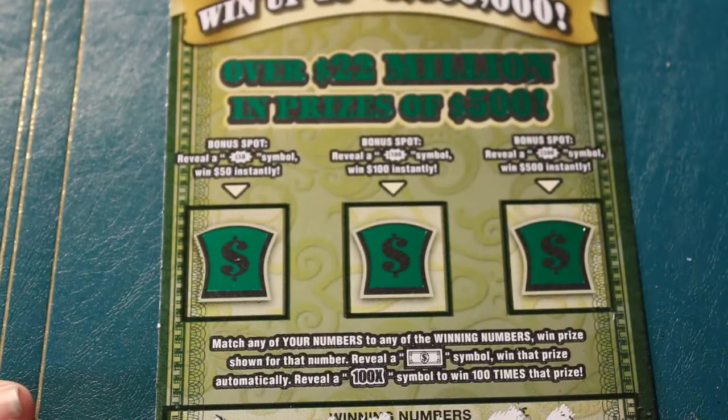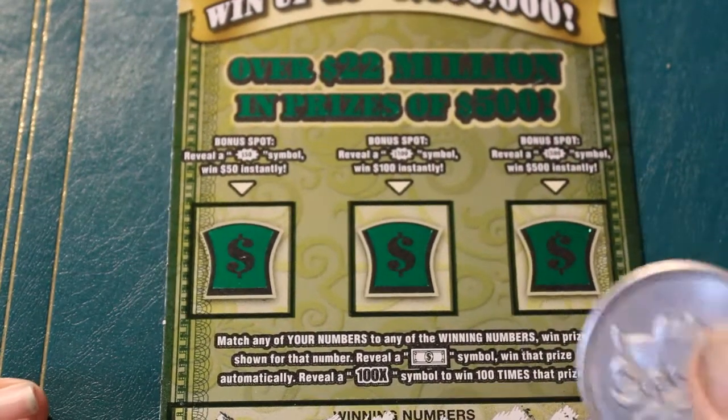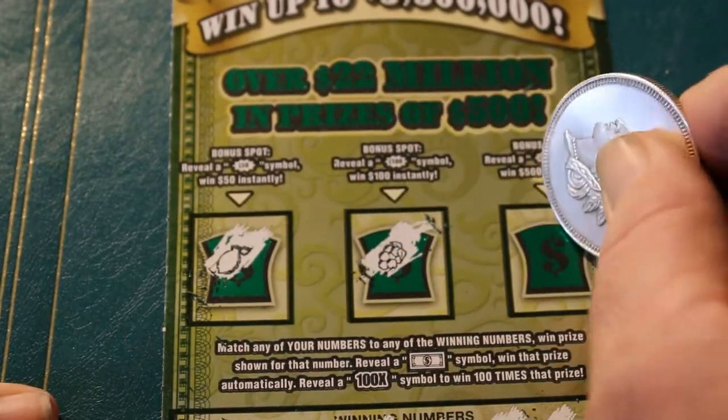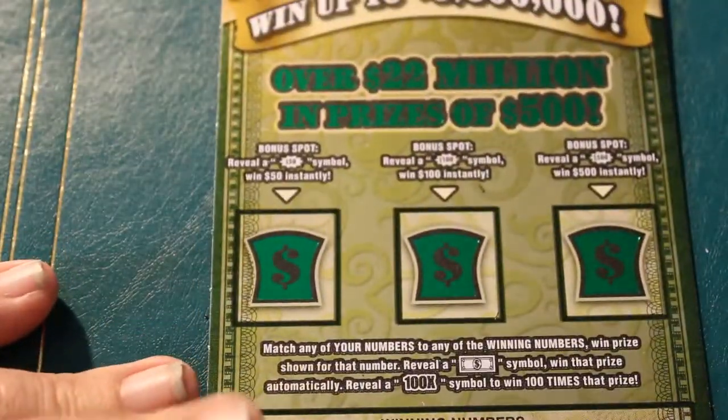We'll do a little search up here to the bonus spots, 50, 100, and 500. We're looking for a little burst symbol, and a lemon, some grapes, and a diamond. So nothing on that one. Next one, 009, and last one.